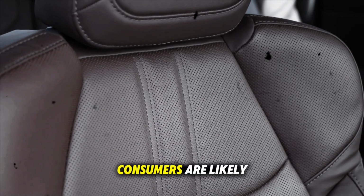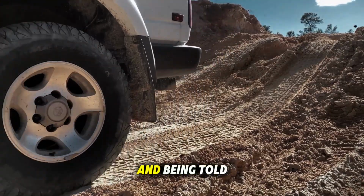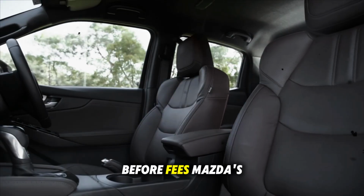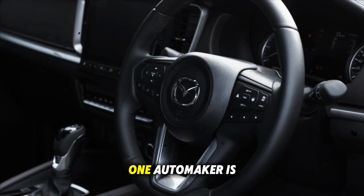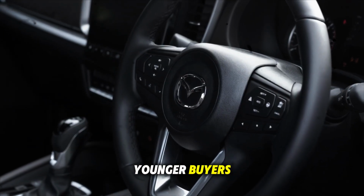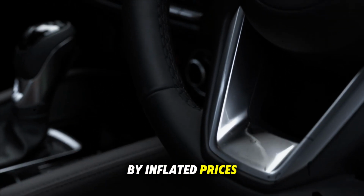Consumers are likely to react with overwhelming interest, because this truck speaks directly to the frustrations they've had for years. People are tired of walking into dealerships and being told the affordable option is still $40,000 before fees. Mazda's $20,000 price point feels like a breath of fresh air. It's accessible, it's realistic, and it shows that at least one automaker is paying attention to what buyers actually want. Expect younger buyers, first-time truck owners, and small business operators to be the first in line, because they've been squeezed the hardest by inflated prices.